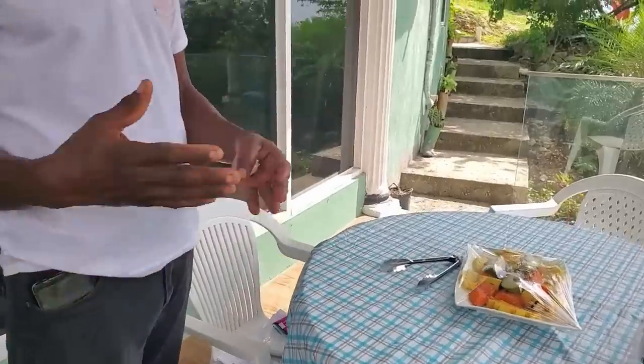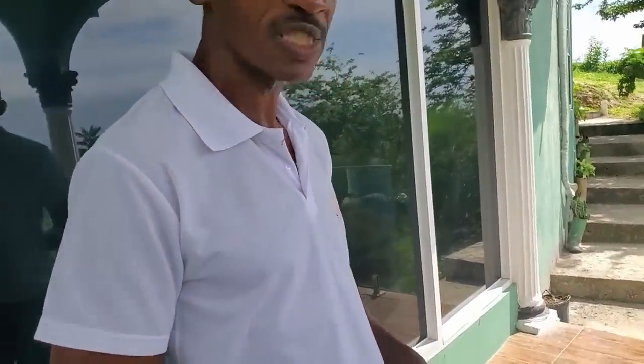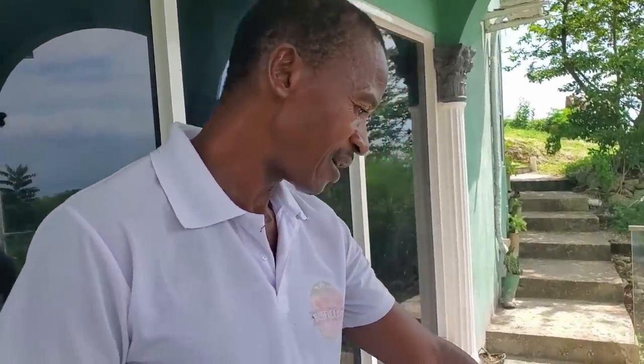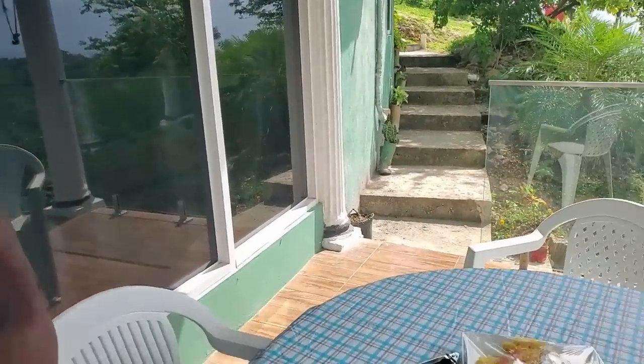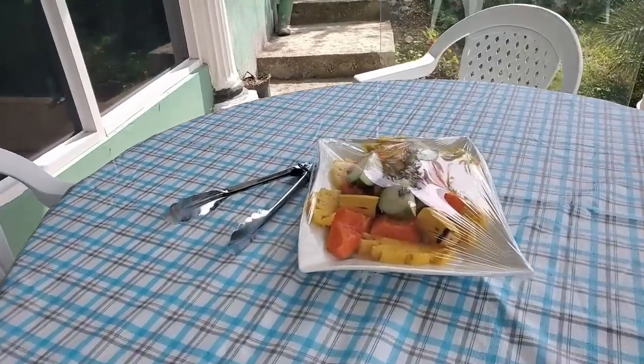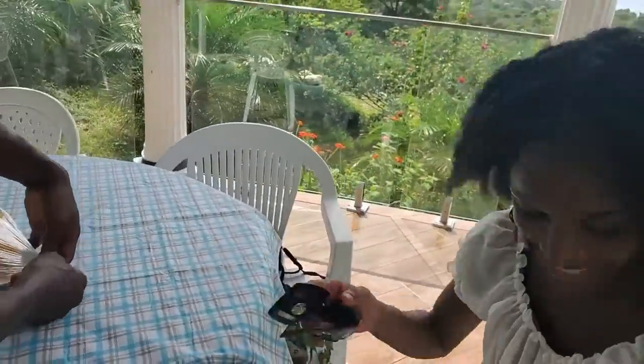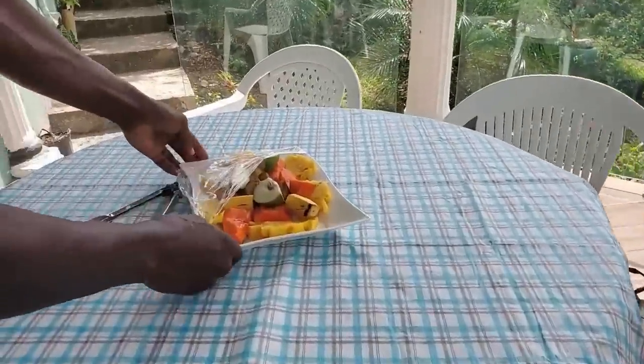At the end of each tour, we have fruits for sampling. Some of these fruits are from the farm, some are not from the farm. Right now, we don't have any pineapples from the farm, but the nestberry, the banana, and the star apple are from the farm. And it looks good too. Go ahead and sample, Miss Jamrock. I know you love that part.